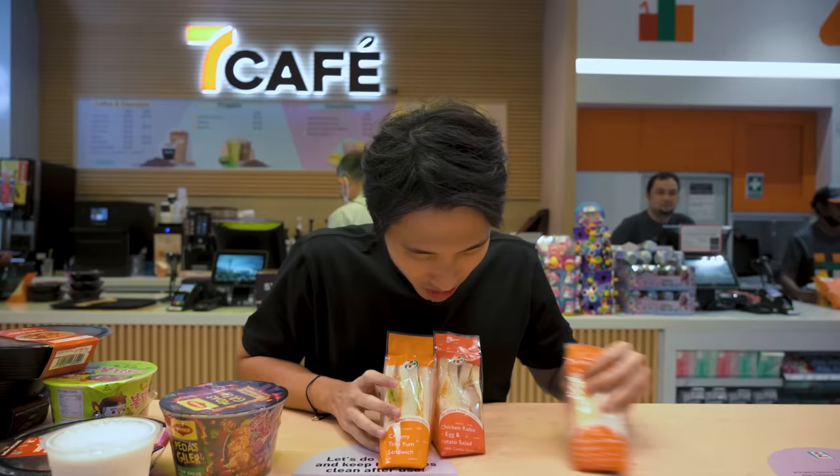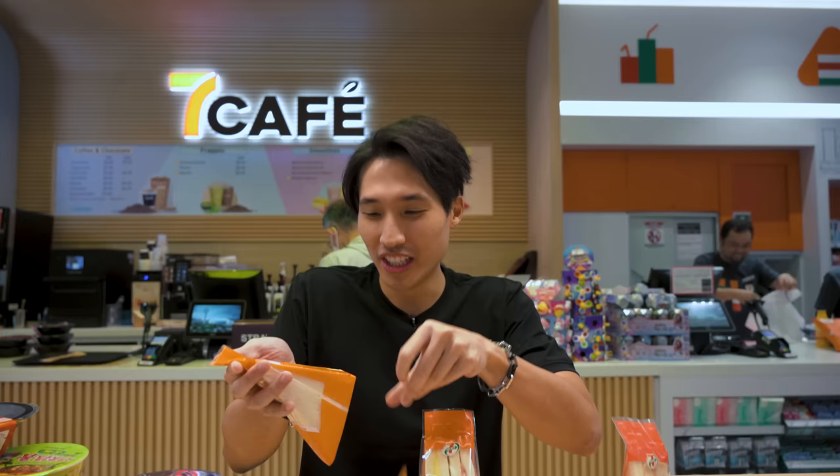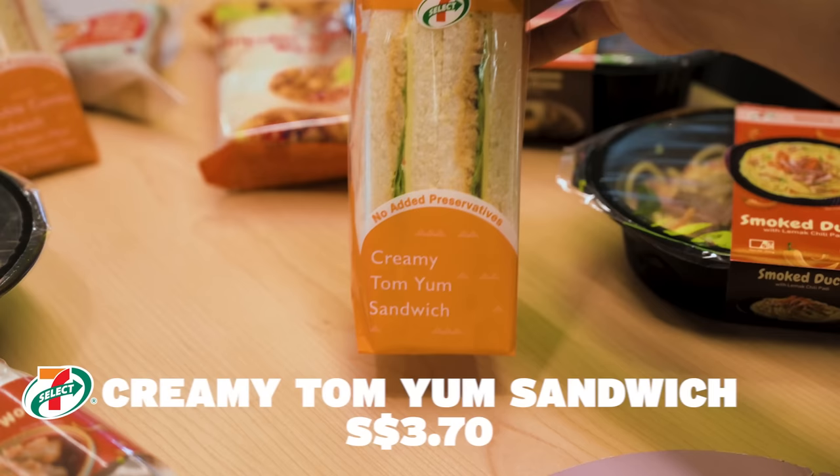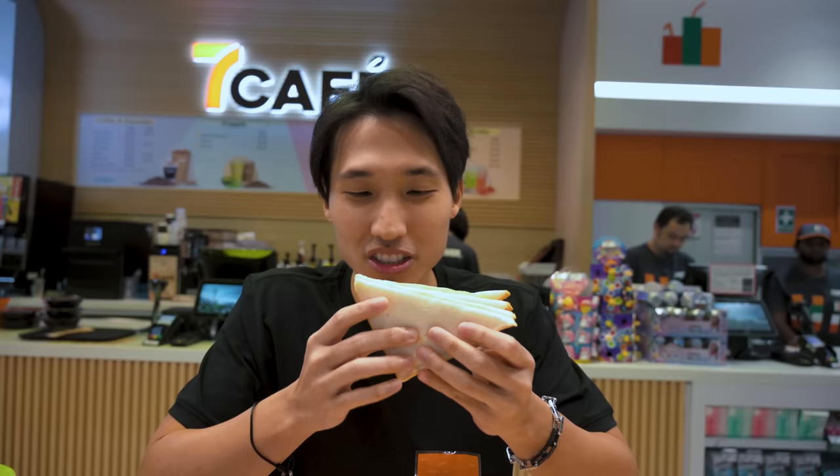Okay, so there is three sandwiches here. This is a not spicy one. And these two are the spicy options, apparently. I'm gonna start eating from the things that I think is not gonna be that spicy first. Then we're gonna slowly move up the scale. This is the creamy tom yum sandwich. That's big, eh? Wait, it is big, eh? Don't think it's gonna be that spicy. I don't smell any heat coming from here.